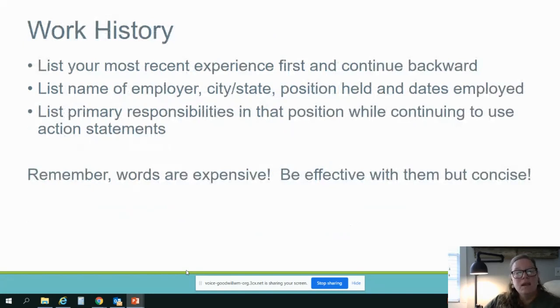The next area on your resume would be your work history. So remember, on the chronological resume, the one where we list everything from most recent job to oldest, that may be the first thing that's on your resume if you're doing chronological. But if you're doing a functional resume, your work history is going to be a little bit farther down, and your skills and experience are going to be toward the top.